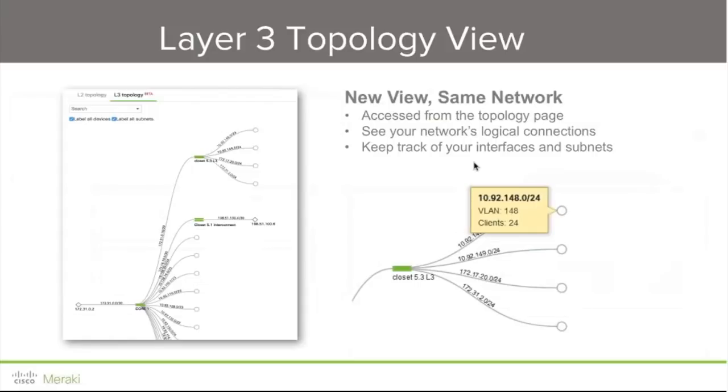Next, we have our Layer 3 topology view. Now, similar to our Layer 2 topology view, which shows how devices are physically connected, our Layer 3 topology view shows how devices are logically connected. So you can actually go in and visually see how the interfaces, VLANs, and subnets that make up your network are all connected together.